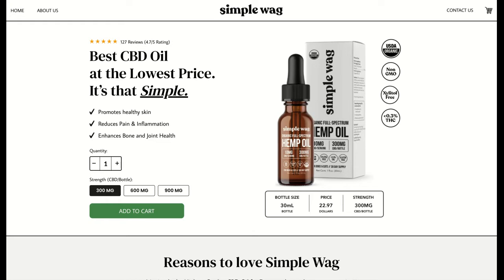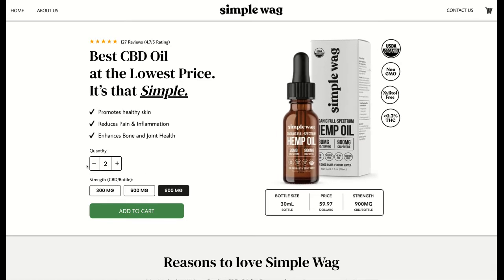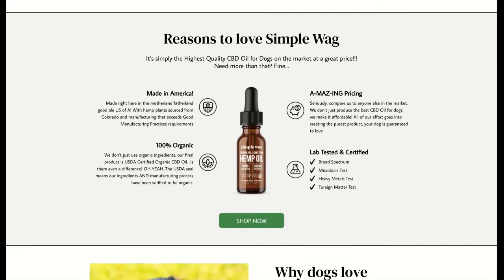And we begin at the hero, where you will immediately land on the product, and you can see everything is dynamic. You could choose the different strengths and the quantity, and everything is connected to Shopify. It's built in Shopify. The client had a lot of copywriting, and they're very adamant about using it, which makes sense because it was written by a professional, and the main purpose of this theme is to not just sell a lot of product with paid traffic, but to also rank organically with a lot of SEO juice.